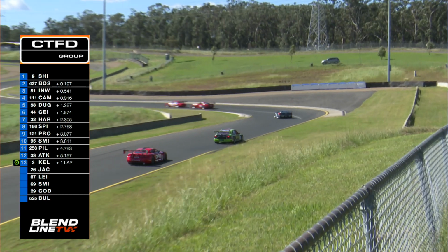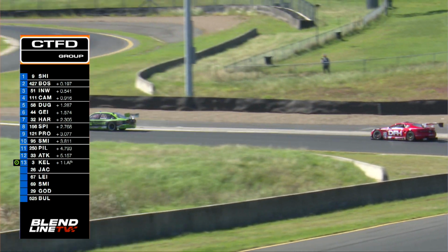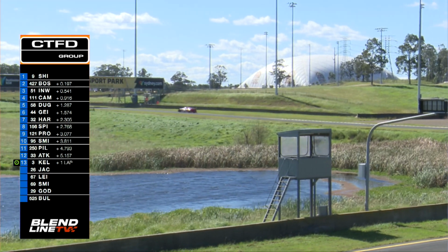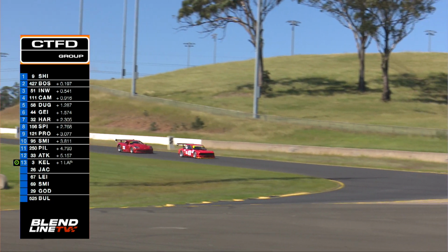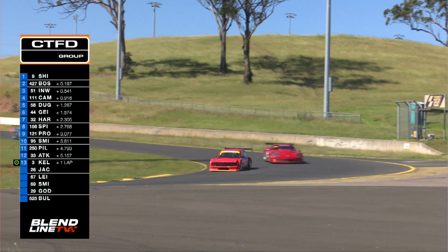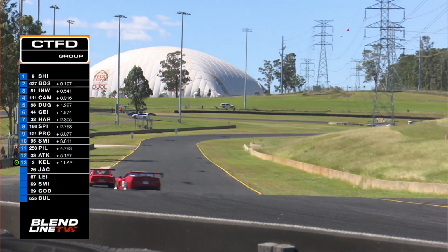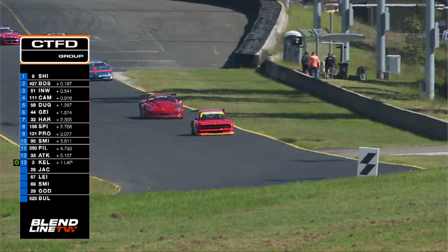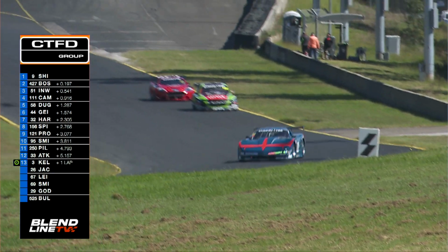Duggan all up under the back of Cameron as well as they come through the back section of the circuit. The Commodore of Cameron, though, Duggan's run very, very wide in turn 6, and that'll make his job a little bit harder as he comes around Corporate Hill. He's lost about 3 car lengths to the green Commodore, sitting in 4th place in the race. Inwood floating in 3rd on his own, and then further back we've got Gessler, Glenn Crow, and the GTR in front having a battle there as well.